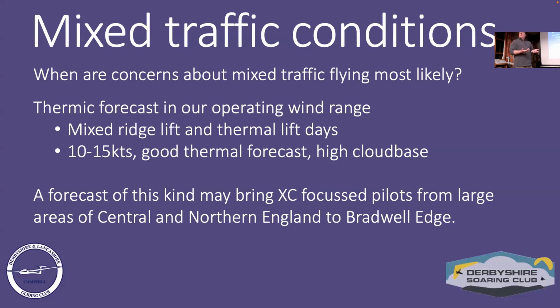10 to 15 knots surface wind is quite typical. That's a good wind strength. A good thermal forecast, high cloud base. And that thing that I said about paragliding being extraordinarily convenient in terms of throwing it in the back of your car, getting on a train, that kind of thing. If you've got a really good forecast, northwesterly, you can have the situation where we have pilots arriving at Bradwell Edge from 8:30 in the morning from all across the UK almost. So that puts a lot of pressure on the flying environment.